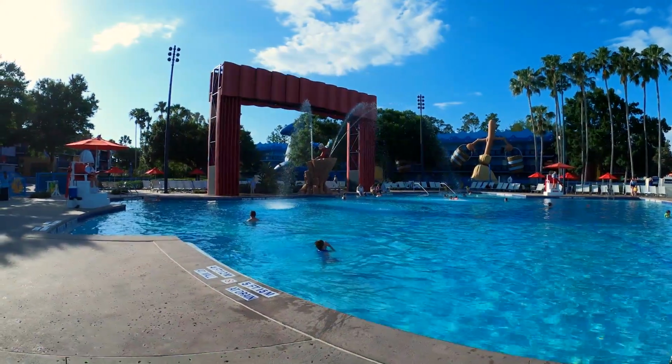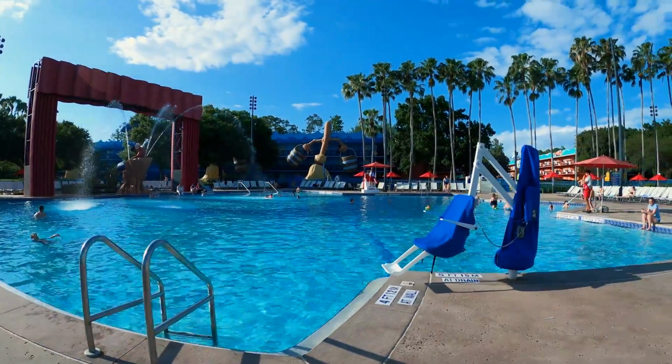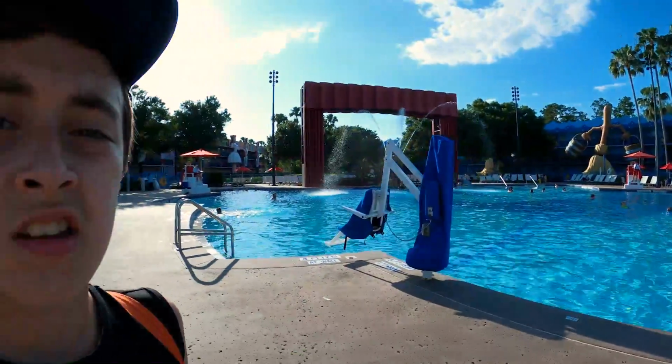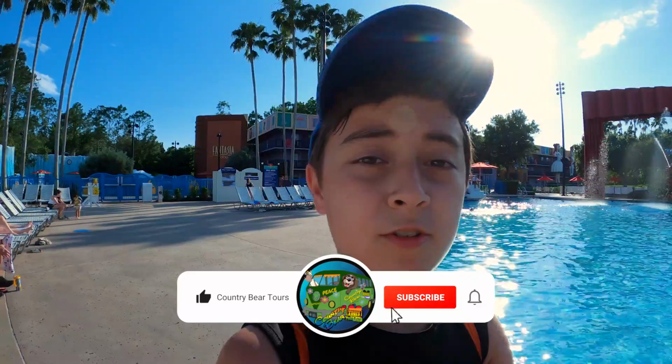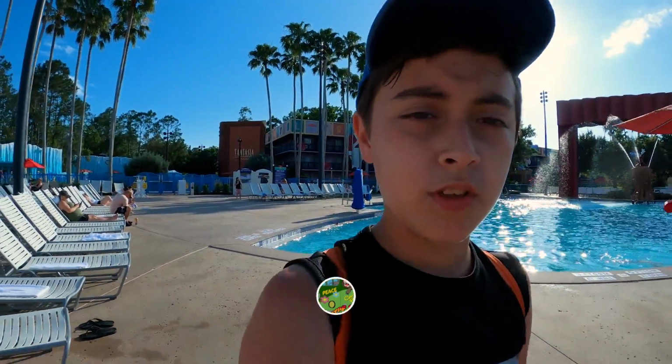Now we have the end of this pool tour. Once again, this is the Art of Animation. If we can say the resort names correctly, I'm happy. This is the All-Star Movies Resort Fantasia Pool.